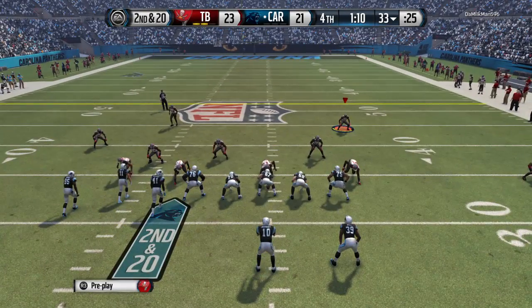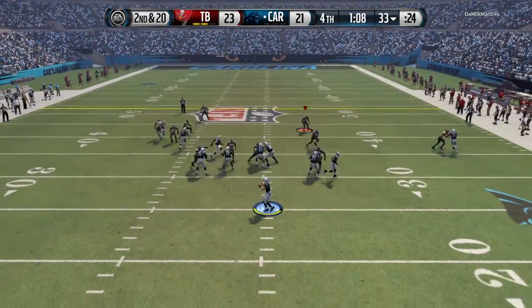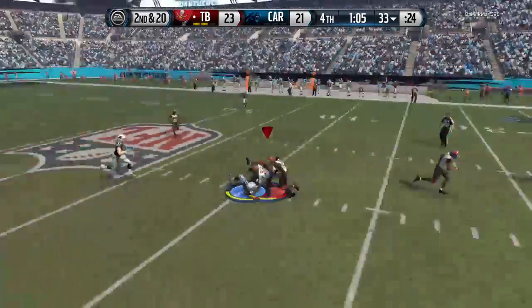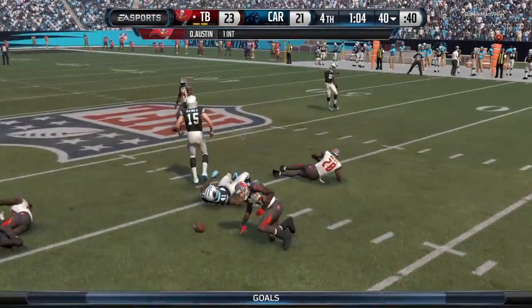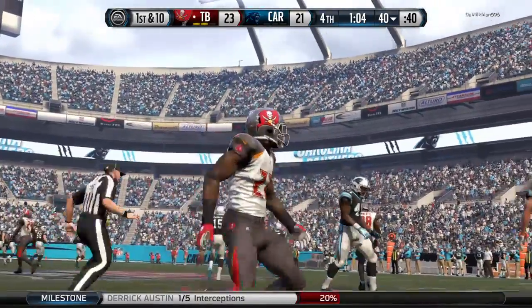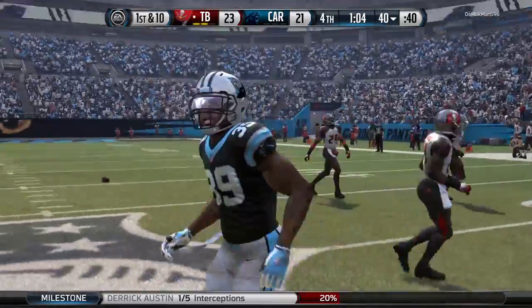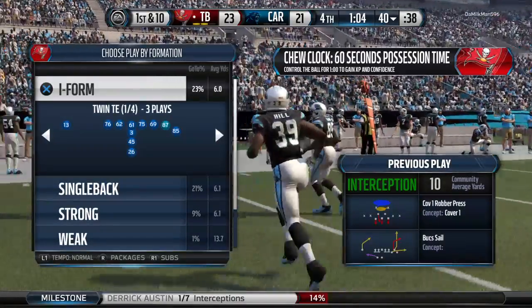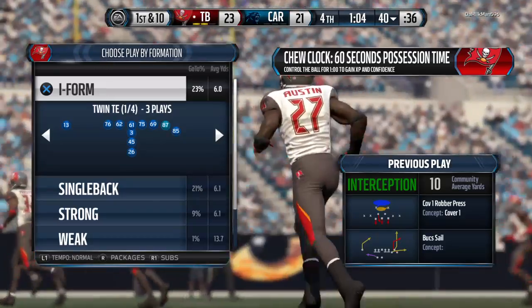Get ready. Break 38. Snapping out of the gun. Intercepted. Tipped it. The Buccaneers thrilled with the interception, and the fact is this game is all but in the books. Well, you talk about this defense, they are not afraid to take a chance. That time they took the chance, and they came up with the big interception.